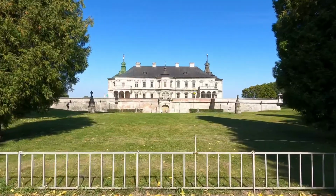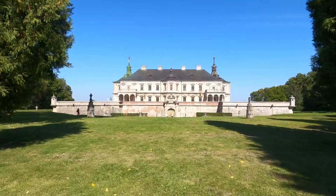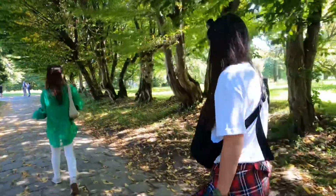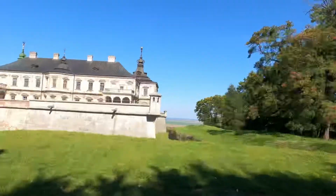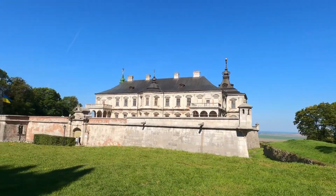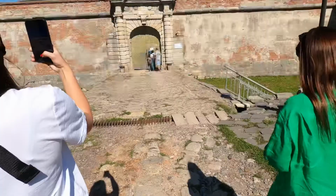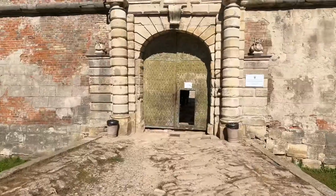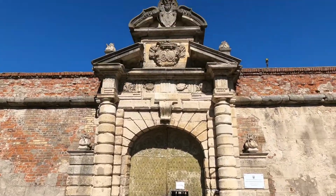Our next stop was Pidhirsti Castle. Built between 1635 and 1640 by an Italian architect for a family of Polish-Lithuanian royalty. Like Zolochiv Castle, it was built as a fortress on a hill with a surrounding moat. It is currently undergoing renovations and is now a part of the Lviv National Art Gallery.